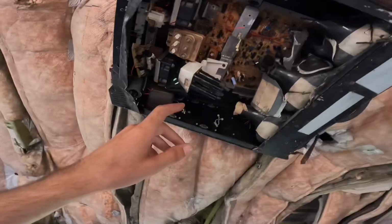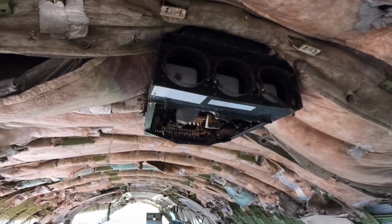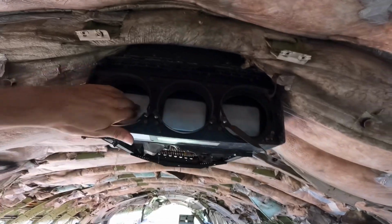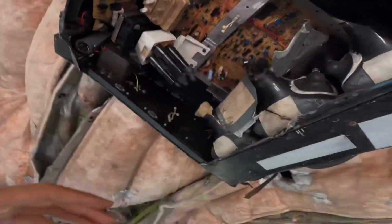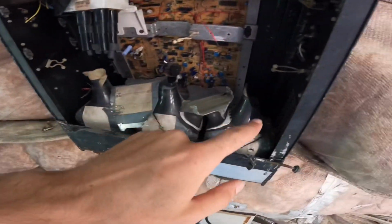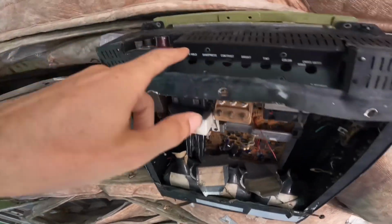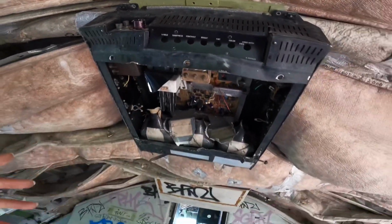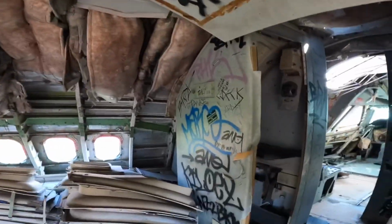And then you've got this here, this almost looks like a projector. I know it's not. Maybe it's something to do with the air conditioning or something. No, that looks like a screen. Yeah, look, these have some sort of bulb to them. I wonder what, oh, sharpness contrast. It is a screen. It's something to do with a screen. Anyway, let's go in the cockpit.